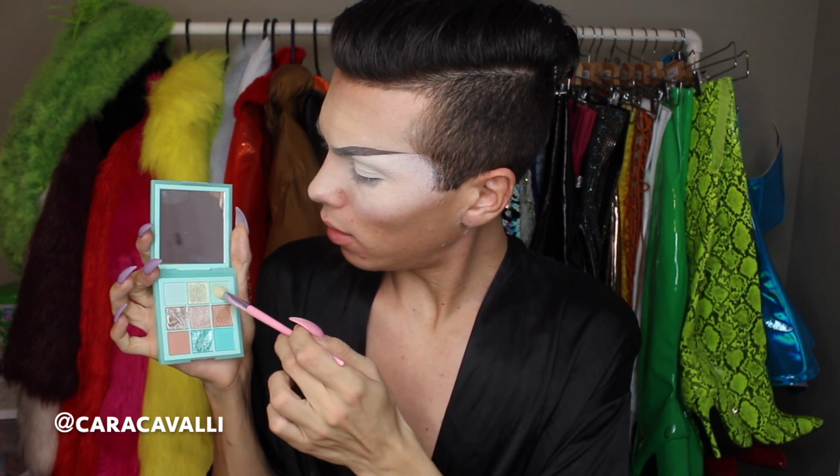Now looking at these, maybe we'll do one on the top and one on the bottom. Yeah, these shadows don't have names at all. I'm gonna start with this one. We're gonna go for a round shape today. I wanna do something more feminine, and the roundness is gonna make the eye look more feminine. So we're gonna do it.